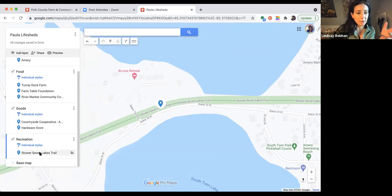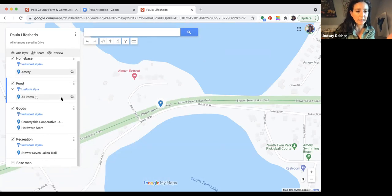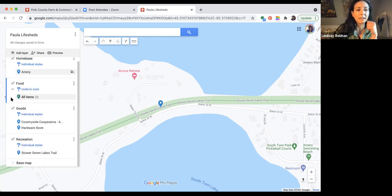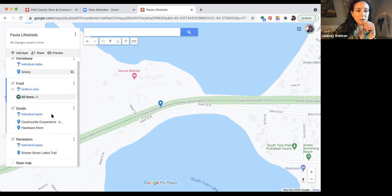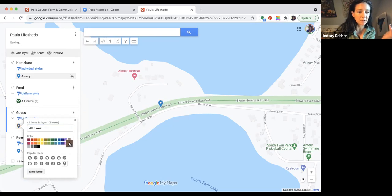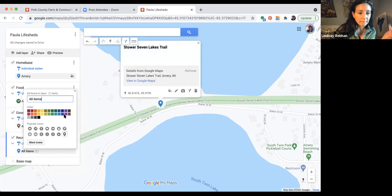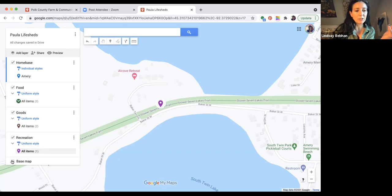Now I'm going to go back over here and you see where it says individual styles. I'm just going to call them all uniform style. This isn't really too vital, but it helps us understand what we're looking at. So I'm going to color them green. It just changes the color of the marker. Or I could make it an icon. This is kind of fun. This changes how you're looking at the map. I'm going to call food and goods brown. Recreation, I'm going to call purple. And then down here at the base map, you can see different ones. I like the aerial imagery.